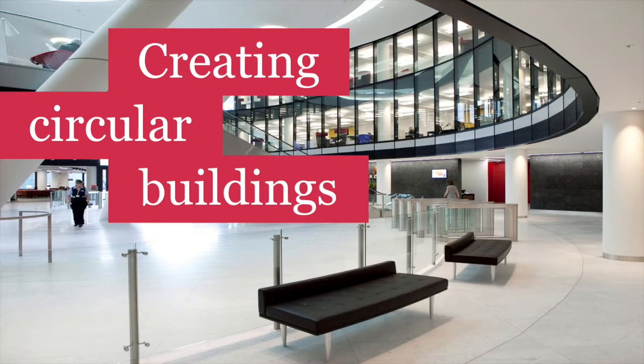Well, this shiny building, apart from having a very circular-looking lobby, has, for example, got 80% recycled aggregate. In order to do that, we had to work with the engineers to change the way that the steel structure worked. But it means that our carbon footprint was much lower. We designed a lot of stuff off-site so that when it came in, it had minimal amounts of waste.